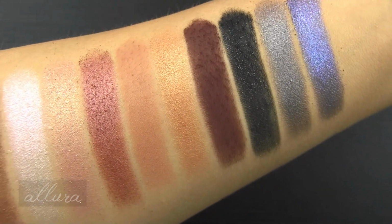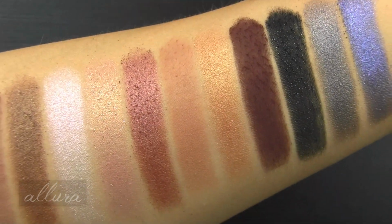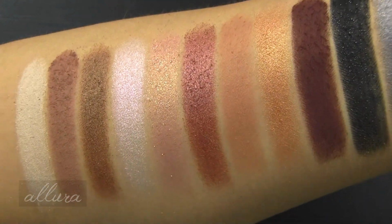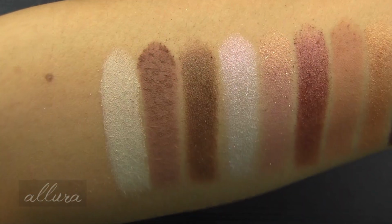I am surprised at how we had to put 2 layers on almost all the shimmering shades, whereas the matte shades just went on super smoothly and opaquely.